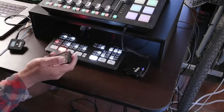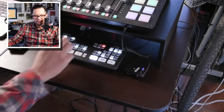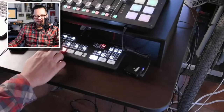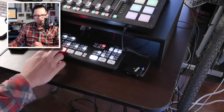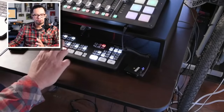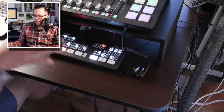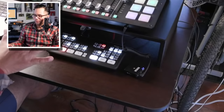So what this does is it switches the camera views. So I can have multiple cameras and cut to them just by hitting this button. You can see I'll put myself up here. So really super handy. Right now I only have two sources. I've run as much as three before.